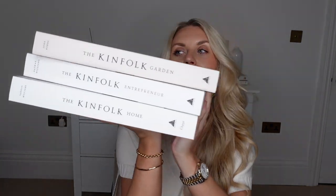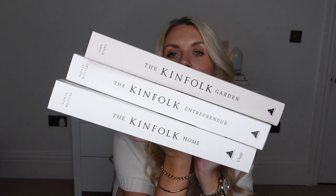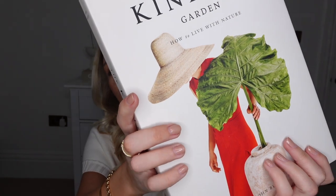When do I ever do an Amazon haul without including some books, especially coffee table books? I've got these three that I wanted to share with you, all part of the Kinfolk range, of which I already have one. Here I've got Home, Entrepreneur, and Garden. Table is the one that I've got, which is based around cooking recipes. They've also got a travel one. I loved these three in particular, so I picked them up. I think they retail for about £40, but on Amazon they're about £20 to £25.